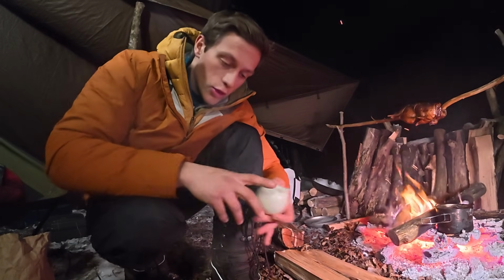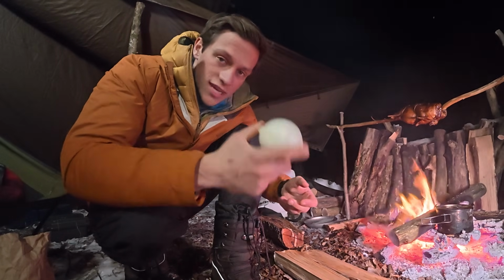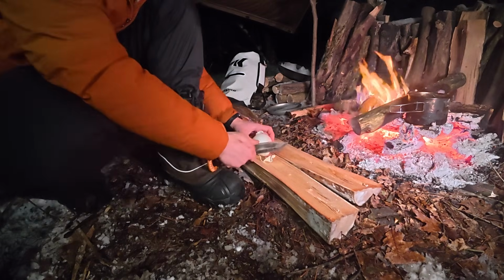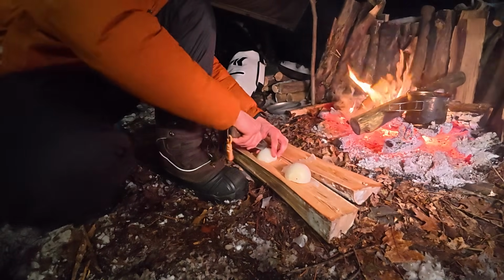Got the potatoes boiling over there, and now I'm just gonna cut up this onion. And then once the potatoes are nice and soft, we're gonna cook all this together in some butter. Put that right there.